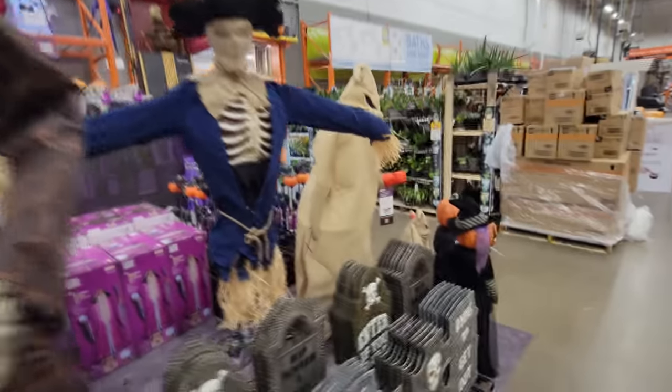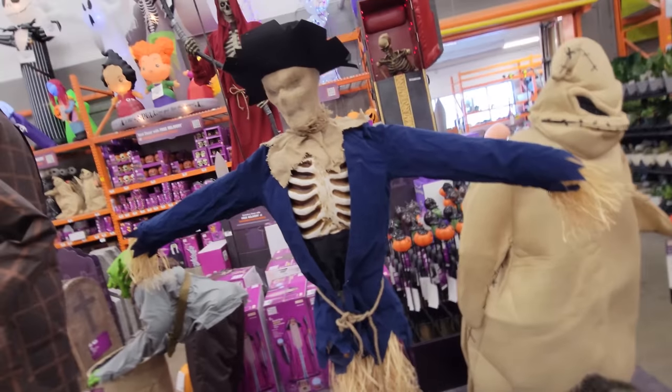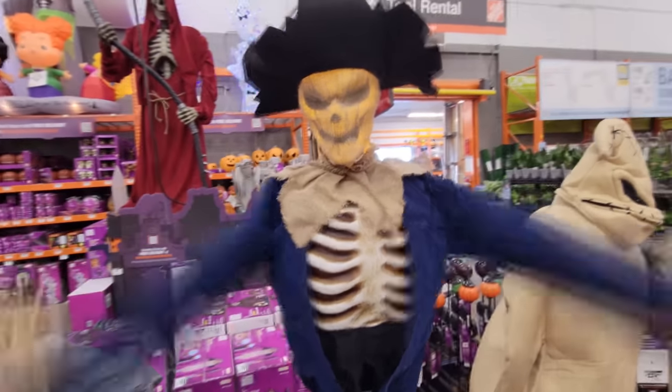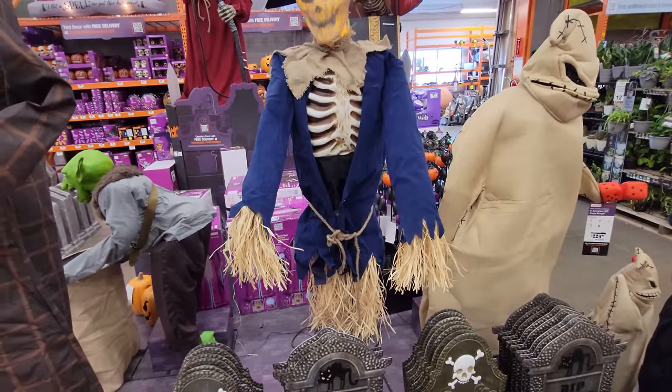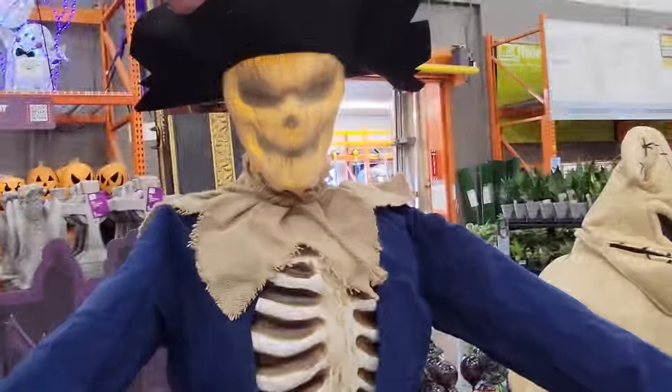All right, let's move on to this guy over here. What the heck is he? There's no signs to tell you what any of this stuff is. Oh, look at that. His arms just snapped towards me like he was trying to grab, but he has no hands. You have no hands, sir. He kind of reminds me of the Inferno Scarecrow, actually.